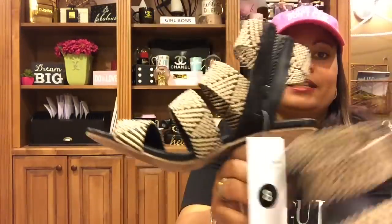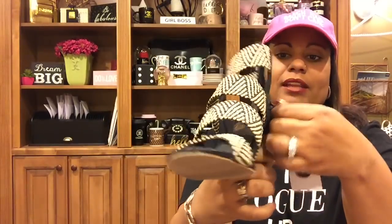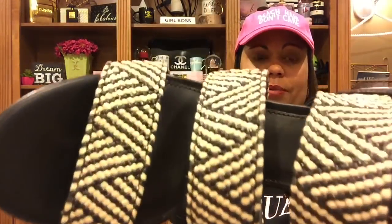Really cute, and they zip. So you don't have to pull them over your feet. They look like real leather. They are really nicely made, beautiful woven pattern. And they've even got that skid resistance on the bottom.